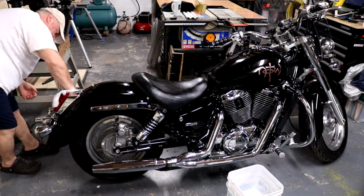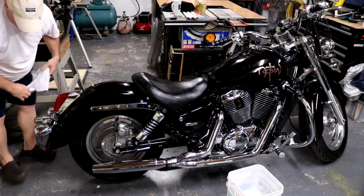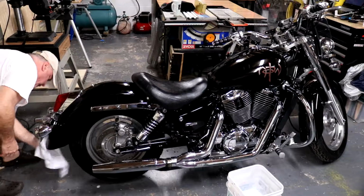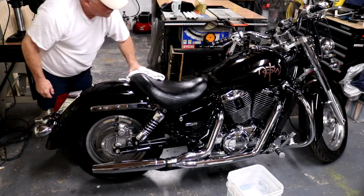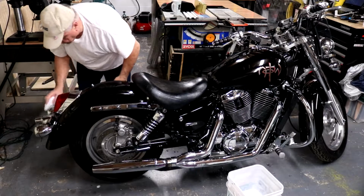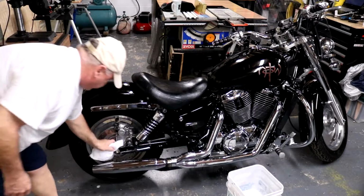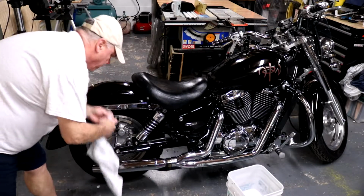But then I realized while I was going through this whole exhaust phase, trying to find the right thing, that I was going to have to rejet the carburetors. Now this has two carburetors, so I went to an oversized jet on both of them, a slow and a fast jet. So I went up two sizes. I didn't go the full Monty because I wasn't interested in maximum performance. You know, I need something that'll start every time and get me home, you know.